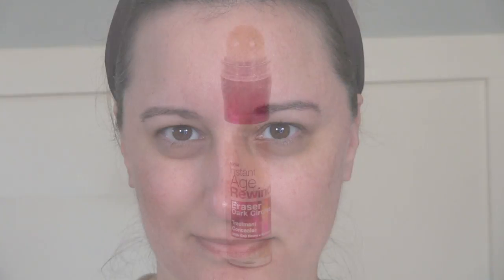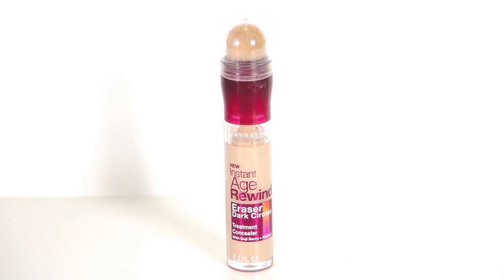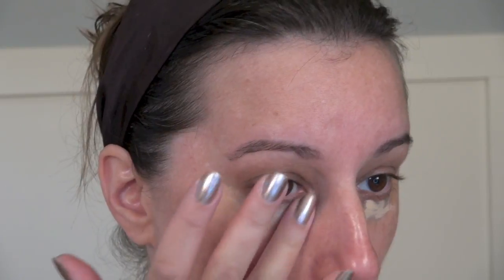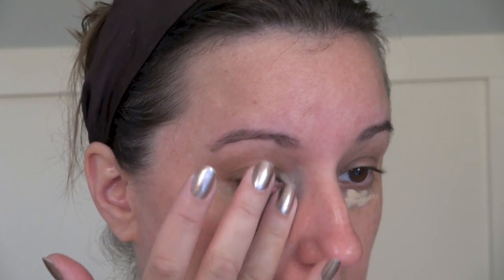All I have on is my moisturizer with sunblock. I'm going to start by applying my Maybelline Instant Age Rewind Concealer in light pale. I love having olive skin, but one disadvantage is you really get deep dark under eye circles. And if you get blemishes or scarring, the pigmentation can be quite dramatic and they also need covering up.